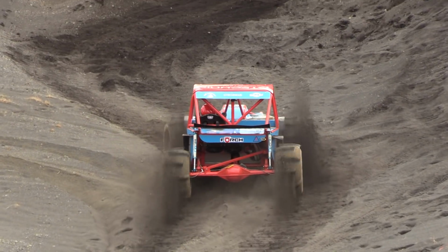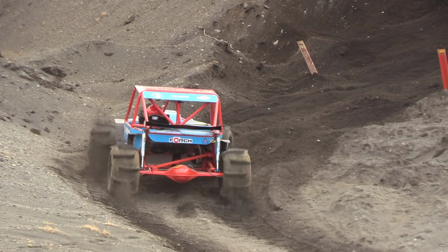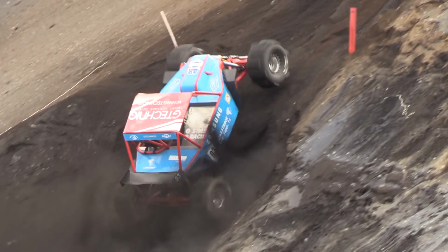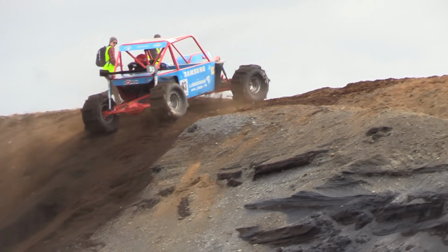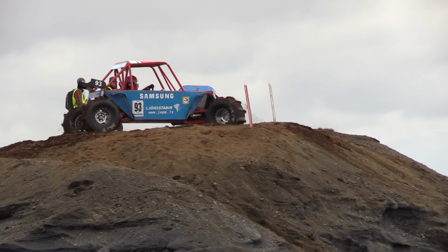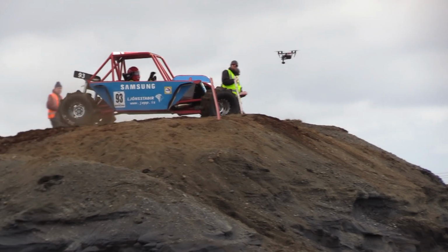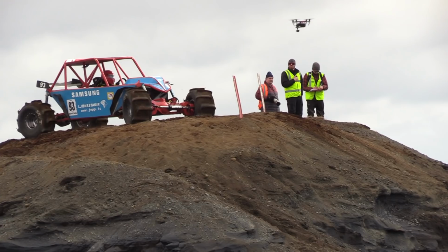Now this is Skúli Kristjánsson driving Simba. New driver in a new car. Simba's built in Ljónstaðir, the team that built the Lion, the championship winning car from 2017. Legendary car builders at Ljónstaðir, close to Selfoss. And easy does it here in the first course. The car looks quite different to a lot of them, but Skúli makes a mistake here, needs to reverse. That's minus 40 for reversing.